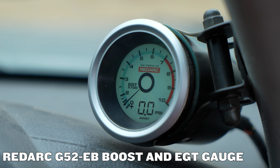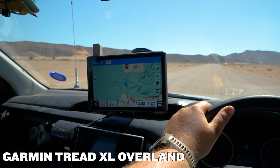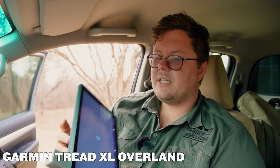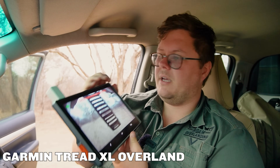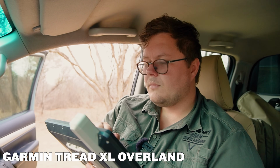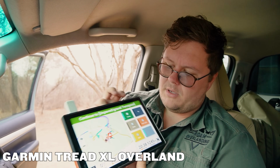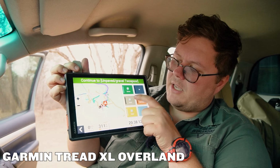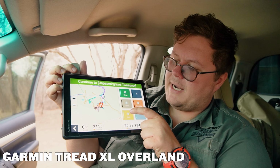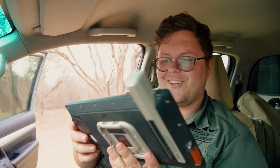Now, when it comes to the little things, obviously we've got the EGT gauge in here, and we've got the Garmin Tread XL Overland Edition, which for me has been awesome. I really enjoy it. I've got stuff like my backup camera and everything hooked up here. I've got the Garmin PowerSwitch stuff on here, which is really cool because you can actually have it on your map as a little sidecar. So while you're navigating, you can switch on your radio, your spotlights, work lights, whatever you want to do, just like that. That's so cool. Love that.